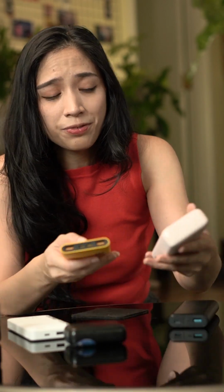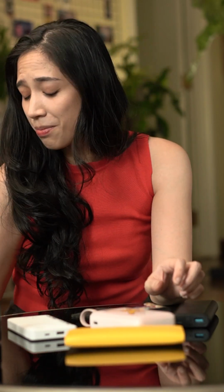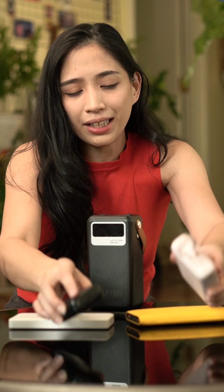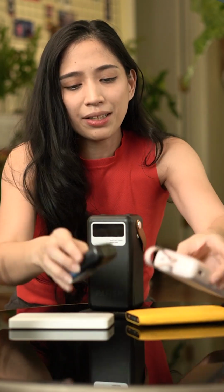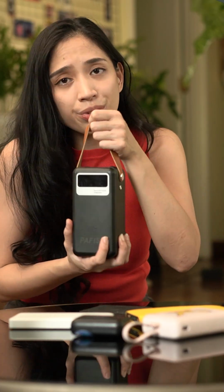I have a lot of these power banks. They come in all forms, shapes, sizes, and even colors. But recently, let me tell you, I found that having something this big is actually a lot more convenient than it looks. This is an 80,000 milliamp hour power bank, and yes, it's definitely a lot bigger than what you're probably used to seeing, like these guys, but honestly, for what it offers, the size and even the weight of it is really not that bad.